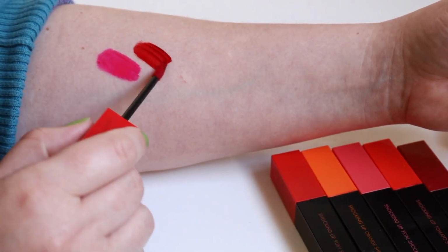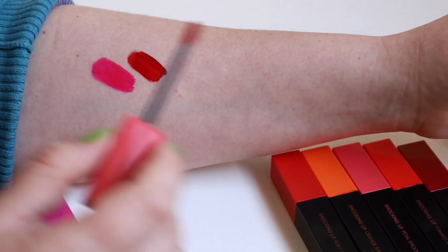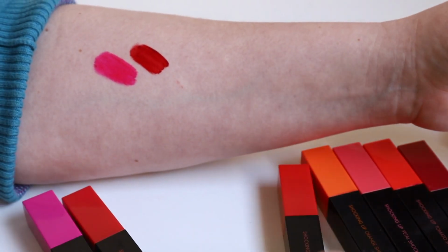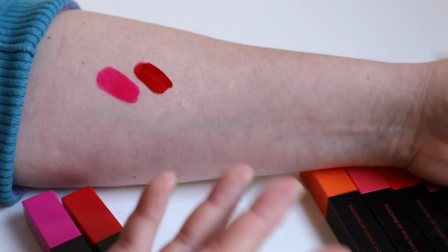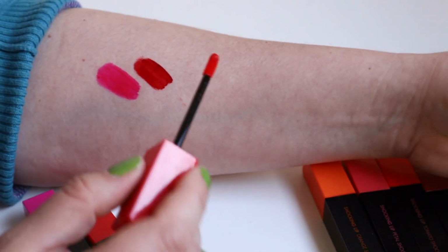Oh, beautiful. So this is a beautiful alternative to just like a red liquid lipstick. Oh, it has the same pigment. It wears really well. It doesn't wear off as sort of patchy as a lot of liquid lipsticks do. And of course you can sort of put a gloss or a balm over the top to keep it hydrating, which not all liquid lipsticks you can do that.